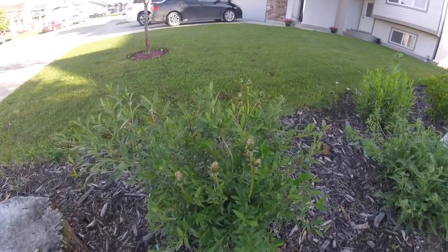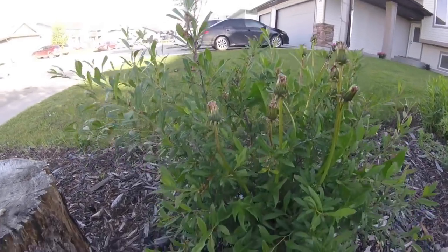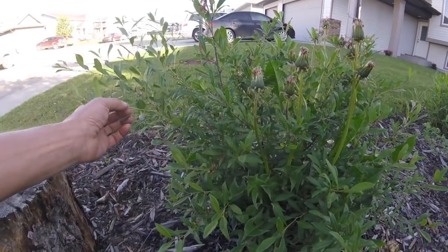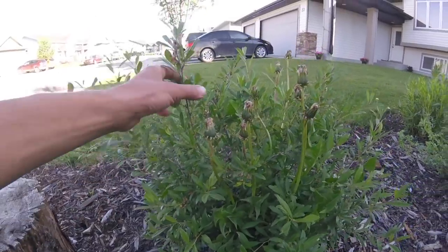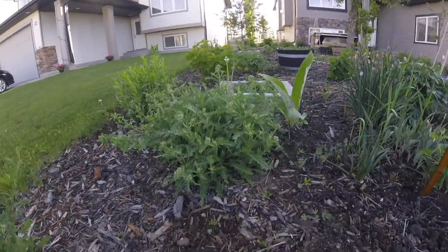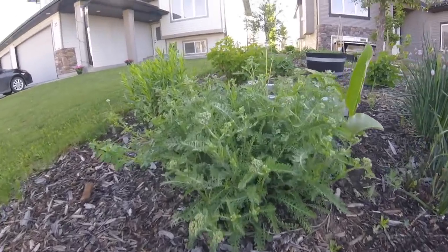I'm very curious if the Russian almond will produce an almond this year. We shall see. We had one the first year. We didn't have anything last year. And I did a little pruning on these, so it is looking a little bit healthier. And the yarrow's just awesome. It's just getting ready to flower.